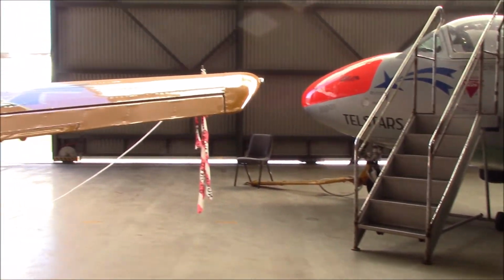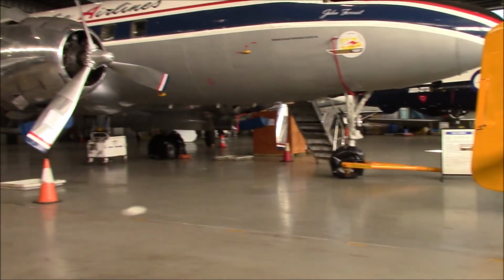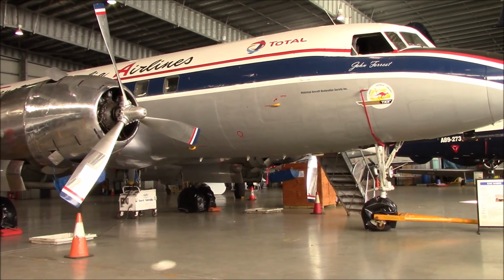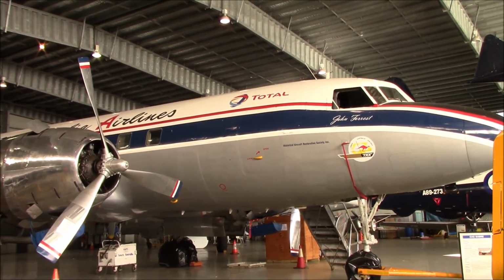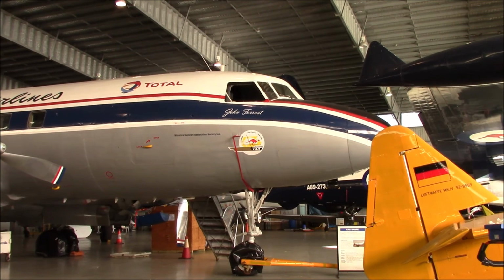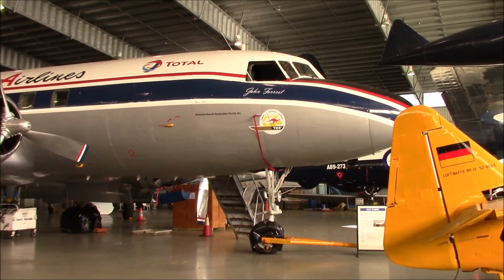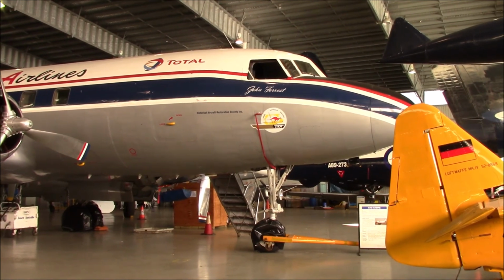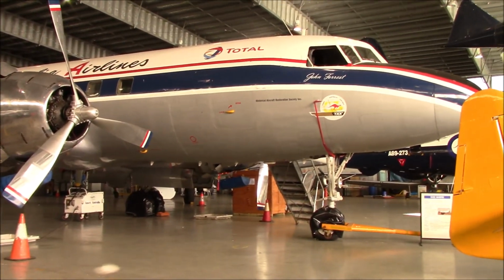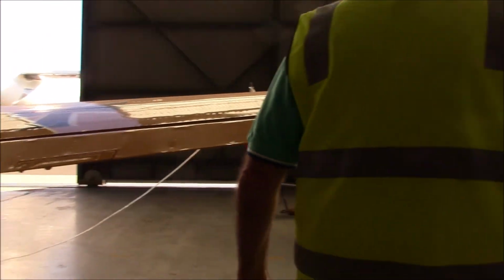And here we've got one that flies. This is the Convair 440. This one was flown from South Africa about 3 months ago, and then it flew down to Melbourne and it's been back. It's a beautiful aircraft inside, I'll show you that. They can shut the door, we'll go and have a quick look.